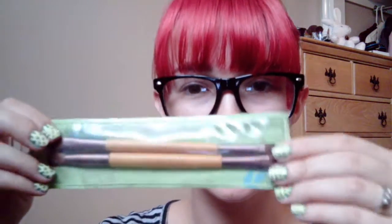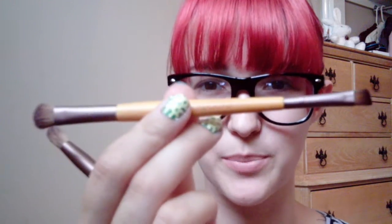Next on my list of favorites, I'm not sure if I've mentioned this in another favorites video previous. I could possibly have. I don't remember though. If I haven't, I should have. But they are these Ecotools Brushes, and they just come in this little pouch. And there are two brushes, but they have different brushes on each end, so it's technically like four brushes in one, and I'll show you what I mean. So there's one end of one brush and the other end of the other, and then this end of this brush and the other end of that brush. So it's like four brushes combined into two brushes, and they are just like the softest things.